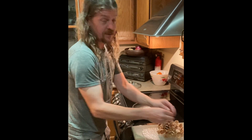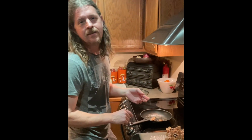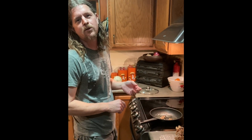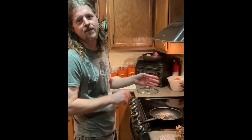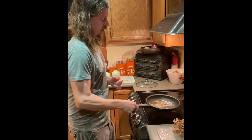For the longest time, I thought chanterelles didn't agree with me, but it turns out I just wasn't cooking them long enough. And my wife says the same thing about morels for her, but I have a suspicion that might be the case as well, since those are toxic when not cooked well enough. So here we go. Now I'm going to throw to a video of me earlier collecting these mushrooms.